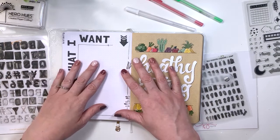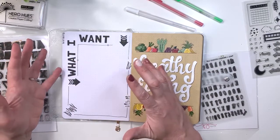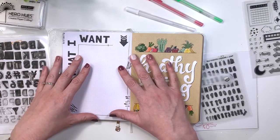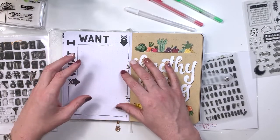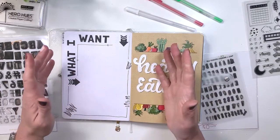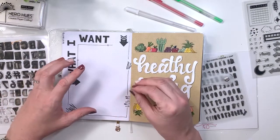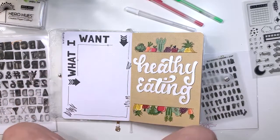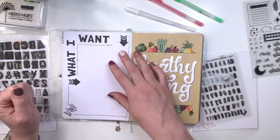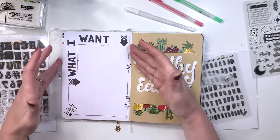Now, if you get my newsletter, I explained a little bit more about what was going on with me in there, but I tend to not write down what I want or believe in what I want because there's just more opportunity for disappointment. And my default emotion is anger. And so I'm trying to work through that to actually feel disappointment and experience disappointment without just reverting back to anger. So on this page, I'm actually going to write down what it is I want.